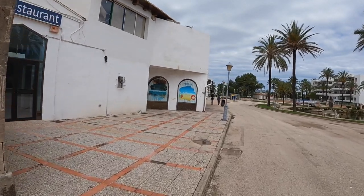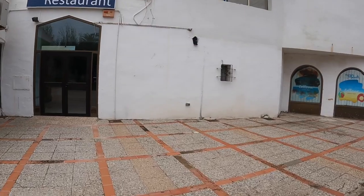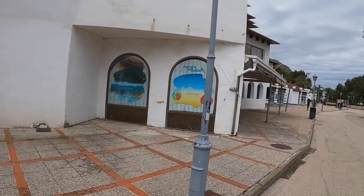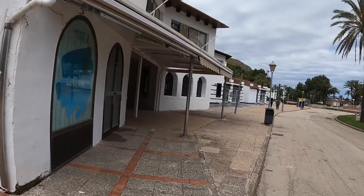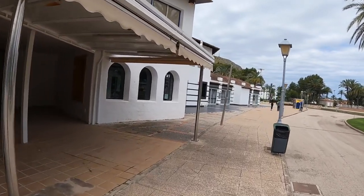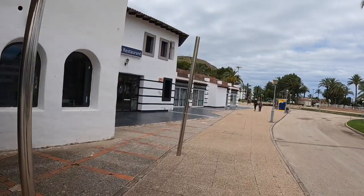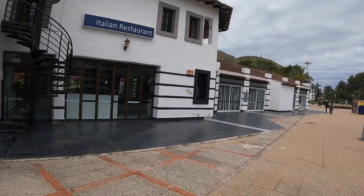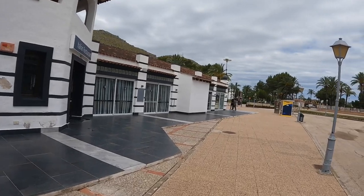There's already, and then there's another Chinese, I think it is, restaurant just here. There's an additional restaurant. But I'm not sure how many of these are part of the all-inclusive and how many are not. And there's one called the Black and White here. So there's quite a few. It's an Italian restaurant just there. As I said, I'm not sure how many are part of the all-inclusive though.